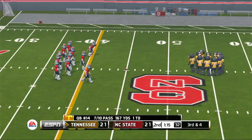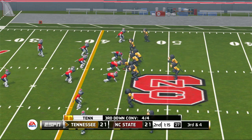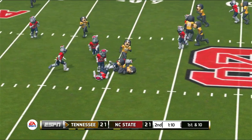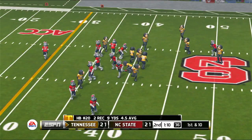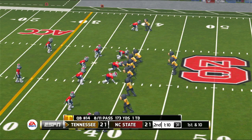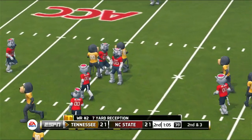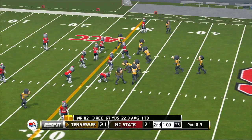They're about 4 yards away here on third down. And he tackles him hard at the 39. Gain of 6 on the ball. First down. Number 2 with the reception. Gain of 6 yards. That'll bring up second and 3.